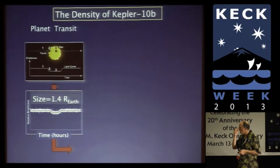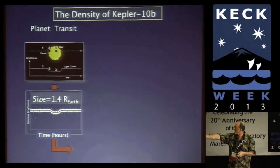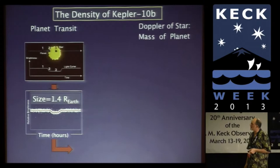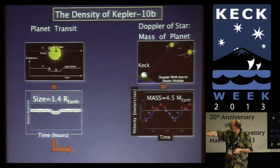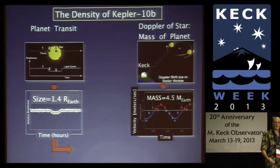And then, of course, we have the ability to put all the pieces of the puzzle together. We have the size of the planet that comes from the space-borne Kepler telescope. But now with the Keck Observatory, we can measure the mass of the planet from the Doppler shift of the starlight as the star wobbles. Here's the data for Kepler-10, velocity versus time. You see the velocities go up and down and up again, just in phase with, in sync with the planet that we already knew from Kepler.